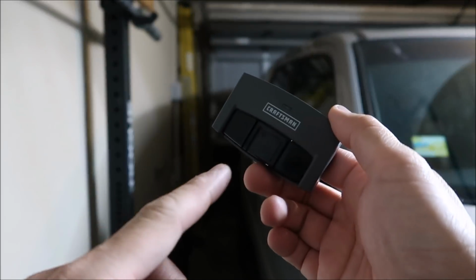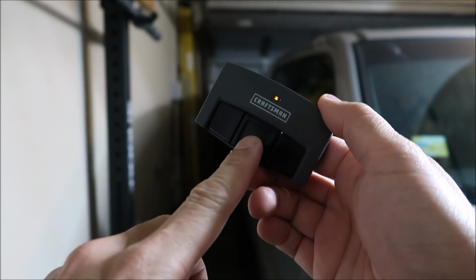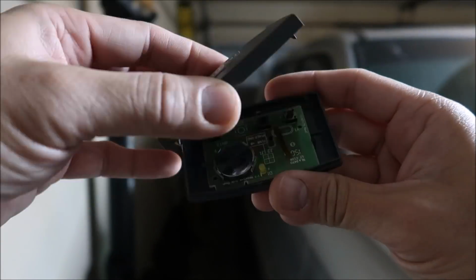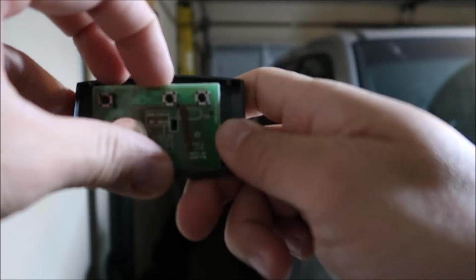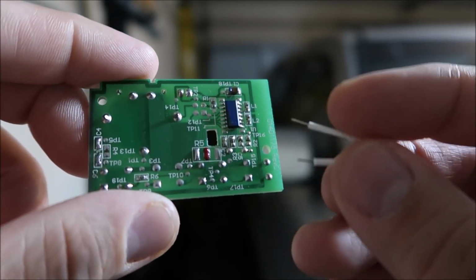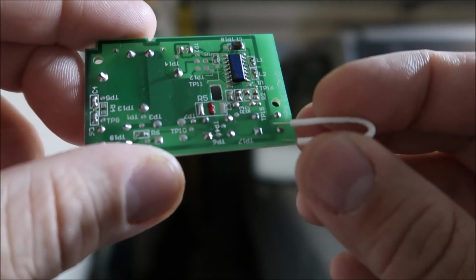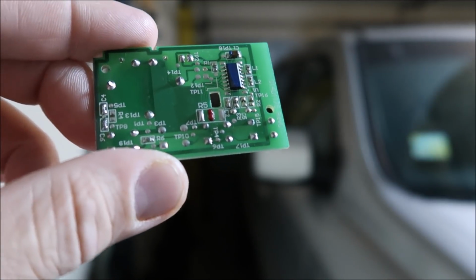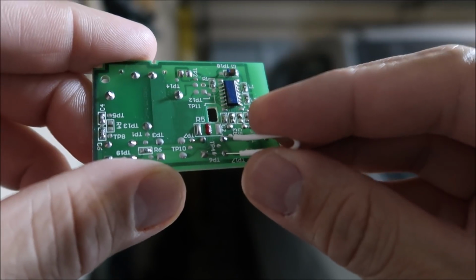Your remote clicker is a switch, a push to on switch. So I just need to open up the remote and try to find the two connections on the switch that when shorted, it will open up the garage. I'll use the same white wire and find two contact points on the back of the switch and see if it opens up the garage.